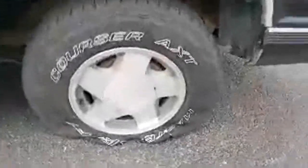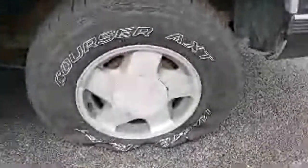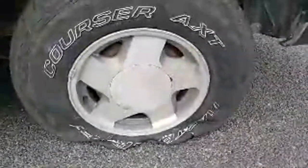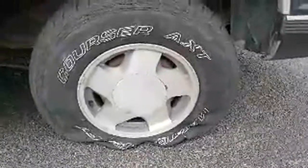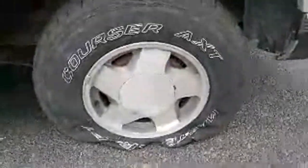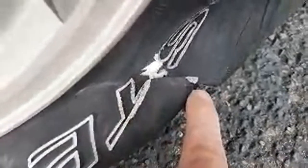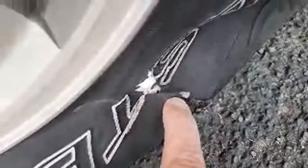Yep. And the funny thing is, this is the tire that I was afraid was going to blow out. I was assured that it was in decent shape, but apparently it wasn't. If you look down here, you could see where it's actually separated. For the longest time, I noticed there was a little divot in the tire there, but I had it checked out and I was assured there was nothing to worry about. Yeah, definitely not the case.